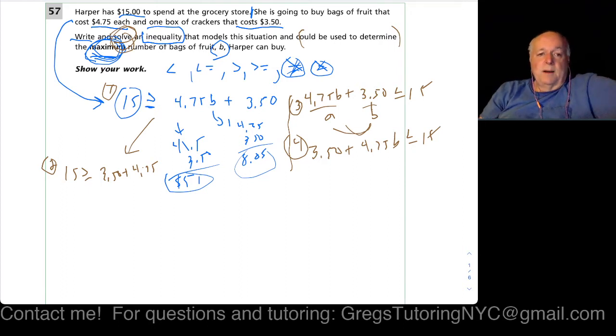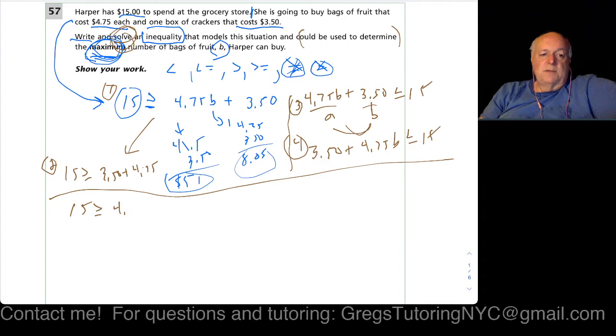Let me do that to give us a clean slate. Let me just go with the first one: 15 is greater than or equal to 4.75b plus 3.50, because now we're going to solve this. We're going to subtract 3.50 from both sides.